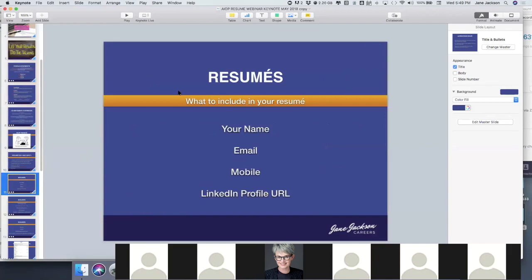What to include? We need your name, of course, so we know how to reach you. Okay, your email and your mobile. Do not put your home address. We don't need an address. And if you can, if you've got a LinkedIn profile, please put your LinkedIn profile URL. And I'm assuming that you know what that is. If people don't know what it is, please ask in the chat box.